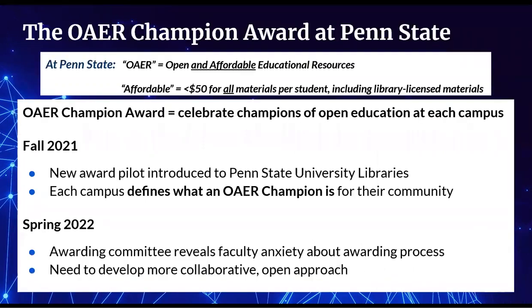But the primary catalyst for the creation of the open and affordable showcase was that the Penn State University Libraries recently introduced a pilot of a new OAER Champion Award, which celebrates champions of open education at each campus. And they invited the campus libraries to explore ways to support this award within each of our unique contexts. I want to make one quick note.